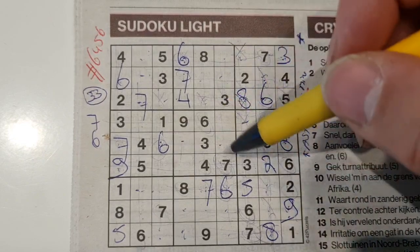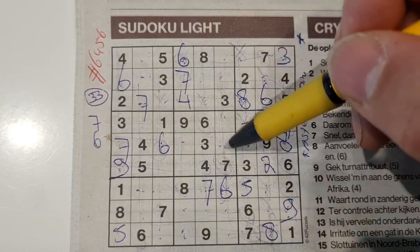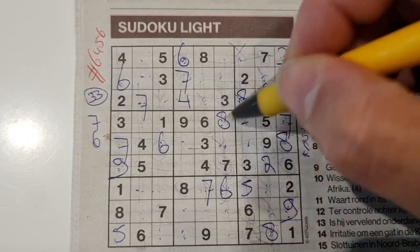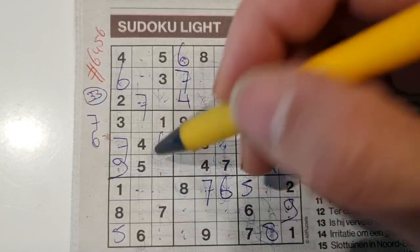8 in this column, 8 in the column next, so last column, the only place left for the 8 should be there. 8 in this column, 8 in the middle column, so the column next, the only 2 places left for the 8 should be here. Or there, we see an 8 in the middle row, no 8 there, 8 should be there.